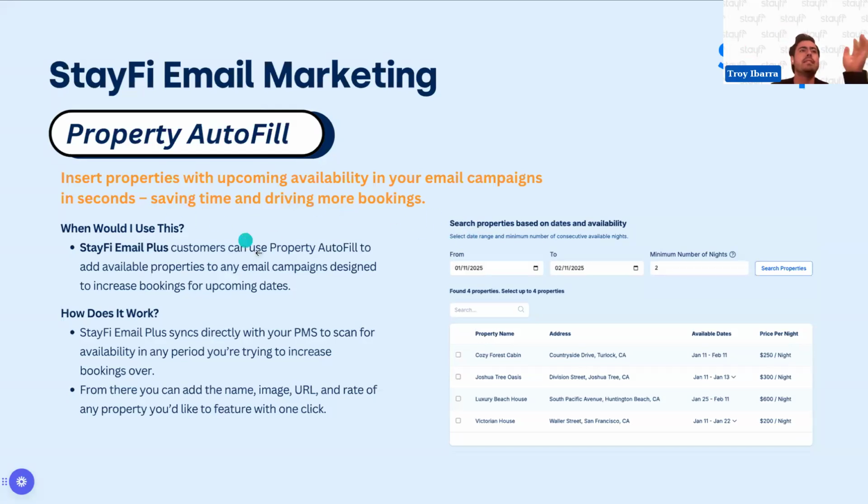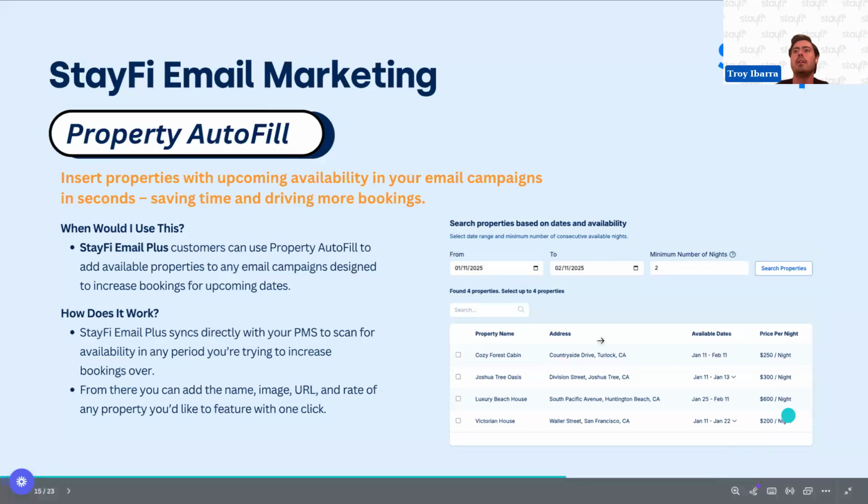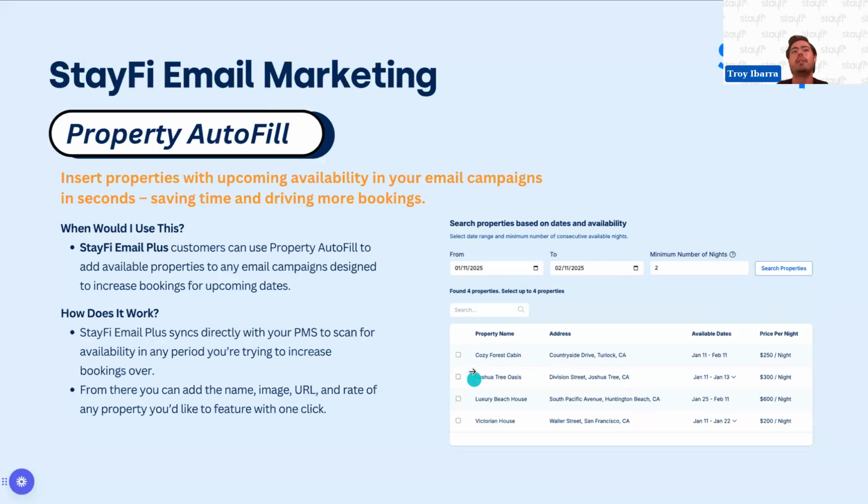Basically, what this is going to do is connect with your PMS, and then when you want to add a property in the email, it'll take you to the screen. It'll automatically scan once you've put in the available dates that you want to solve for, and the minimum number of bookable nights. Click search properties, and it will pull up all of the available properties that you have that have not been booked within that period. And you literally just have to click these off, and they add to the email immediately. So you can really solve for some last minute availability issues and things like that quite rapidly.